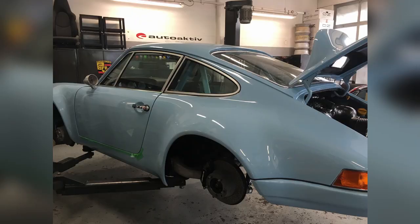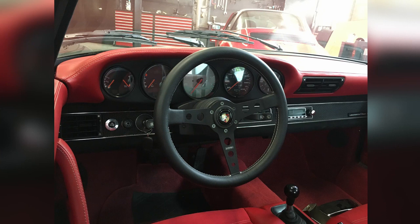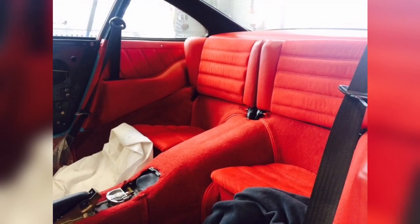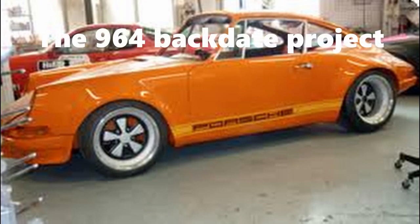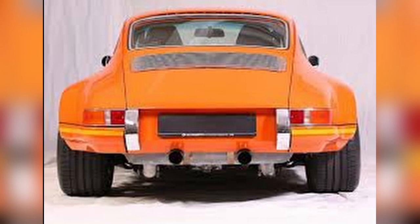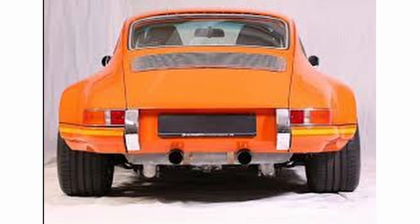So in the summer of 2015, I flew to Munich, visited Autoactive, and it's run by two gentlemen, Peter Vazel and Ralph Scatula. At this time, they had gotten some press in the U.S. on one of their orange 964 backdate projects. And the quality just looked amazing, and really everything about it spoke to me and was what I wanted. I signed the contract, and the Porsche was delivered from Texas into Munich around July 2015. I had a contract for about 90,000 euros, excluding VAT, and that was for full restoration.